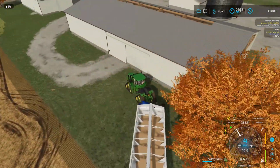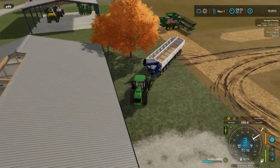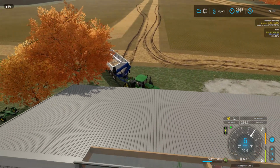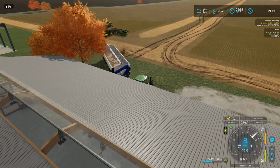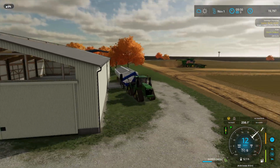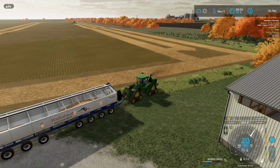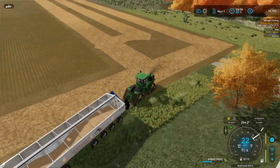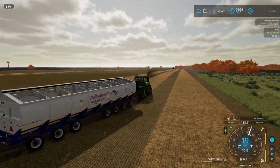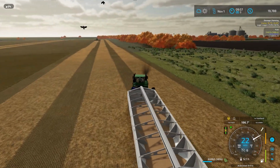Alright, now the trick is to get over there without hanging this thing up on the tree. If that hits the tree, it's over. It'll get stuck on it. And yeah, I know that will happen because it's happened before. So I know to avoid that. Alright, and now we should be able to make it down there and unload from this harvester when he comes back up north. And let's run off the field.